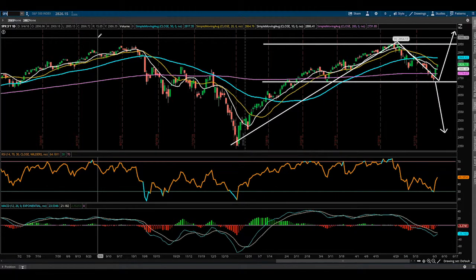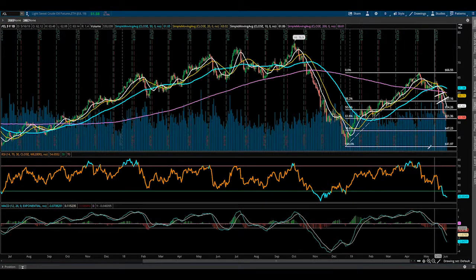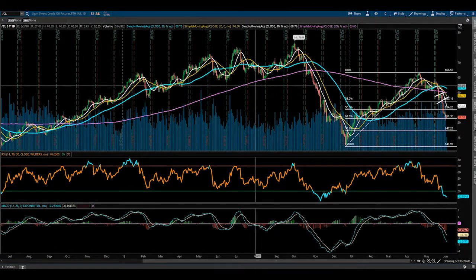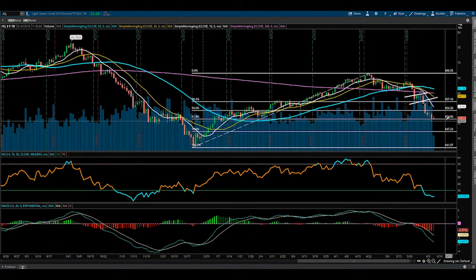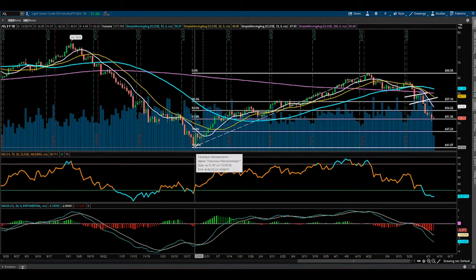Now, let's take a look in at oil. All right, we talked in depth about this in the last video. Looked like a potential bear flag sitting right there at that 38.2 retrace level. Subsequently, since then, it has continued to sell off sharply all the way back to the February lows, and that's that 61.8 fib retrace level from the move from last year up to the highs of this year.